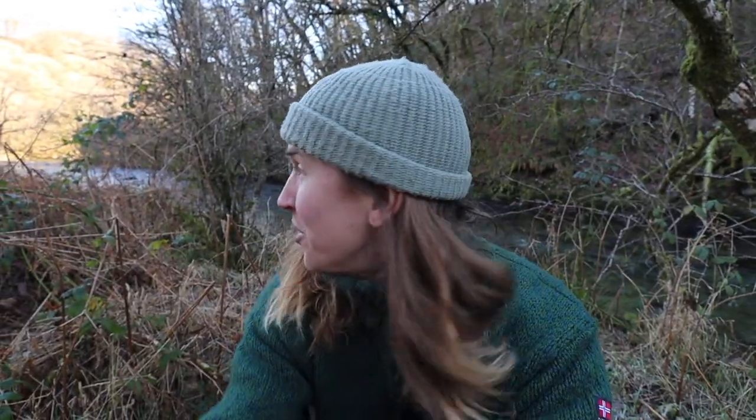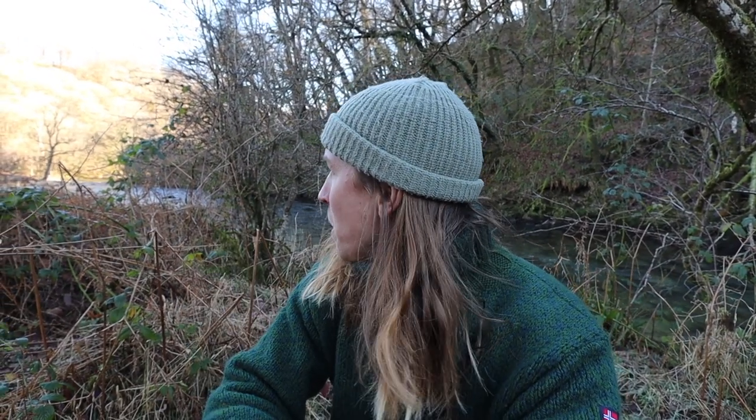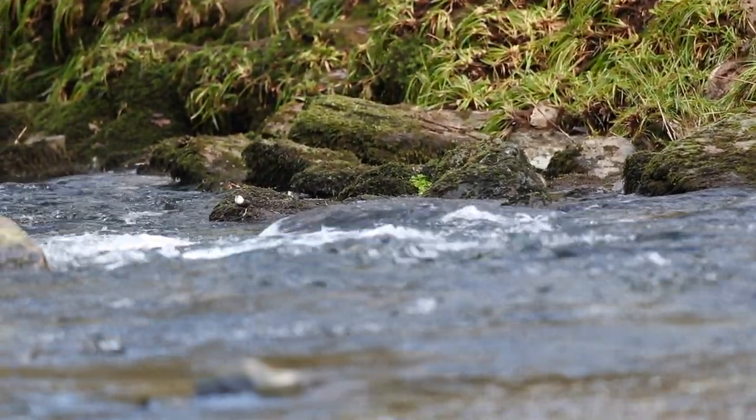So that's pretty cool. We've got just one dipper, but that's fine. Probably about 50 meters downstream now. Like I mentioned before, the position that I'm in is not very conducive to getting good images, in that I was shooting down. There was quite a lot of branches in the way, but I just wanted to watch it for a bit, kind of understand what it's up to, where it's going. I'm none the wiser.